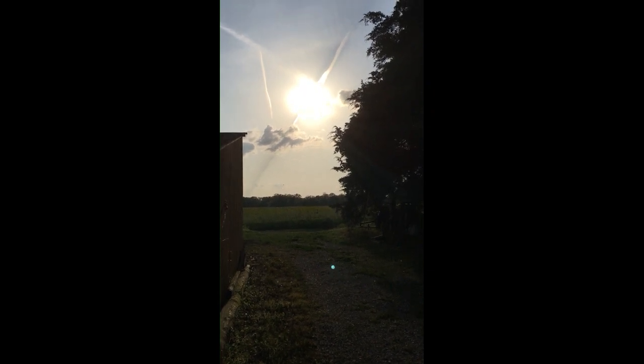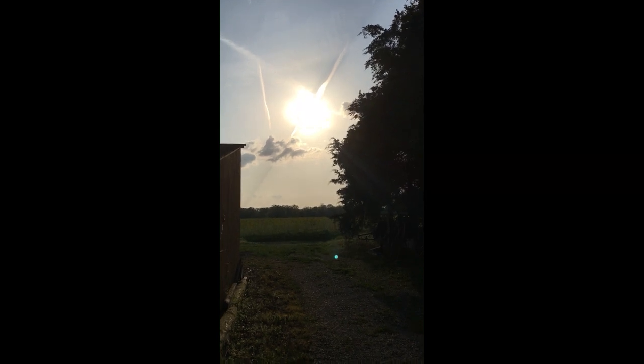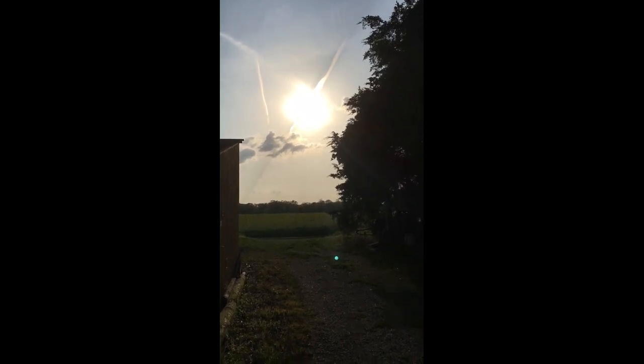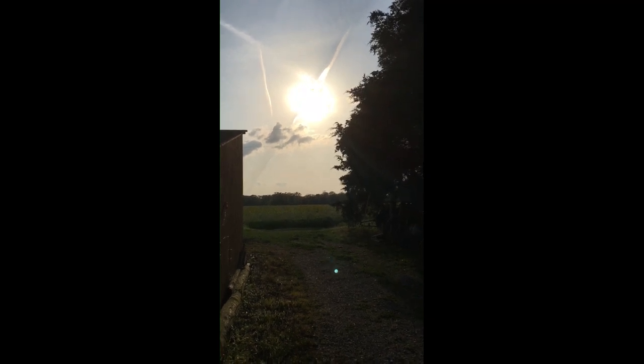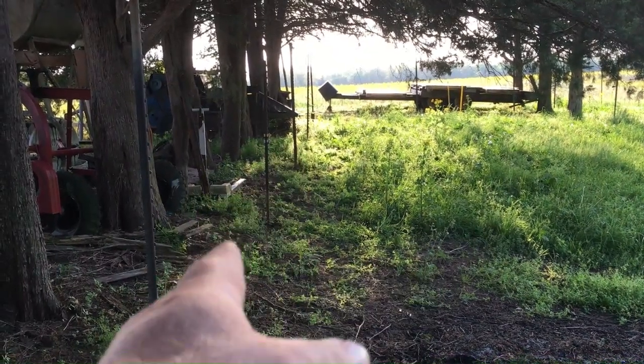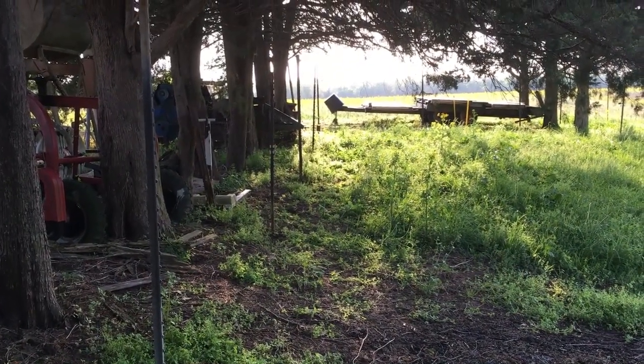Sun's getting lower. Yeah, it's supposed to rain for the next 3 days. We'll see how that works out. There, I removed 2 posts. That looks better.